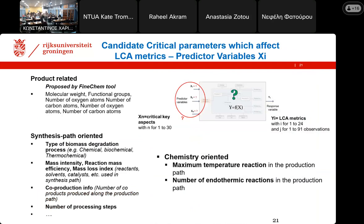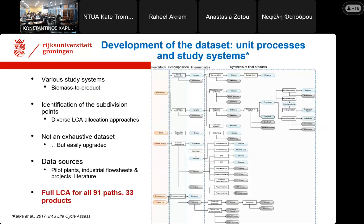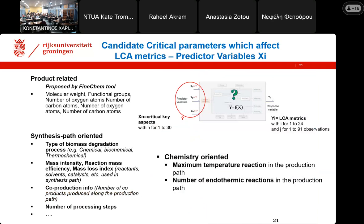And for the particular applications, biomass-to-product cases were selected, starting from a particular bio-based feedstock and ending with a particular bio-based material or biofuel. For example, the training set consists of chemical platforms or bio-based materials such as PU elastomers or PF resins. The predictor variables for the particular domain were inspired by the FineChem tool, which consists of the description of the molecular structure of the desired products, the number of carbon atoms, the number of oxygen atoms, etc.